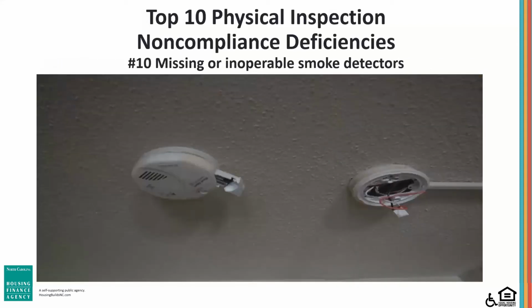Missing or inoperable smoke detector, so if the battery's missing or if the device is missing itself, make sure that you have that taken care of. And of course, we ask that you bring someone to inspection, but if they're missing and they do not function as intended, we will write that as non-compliance.